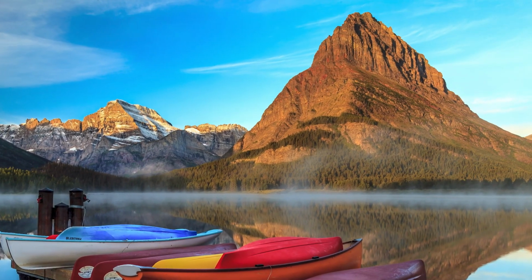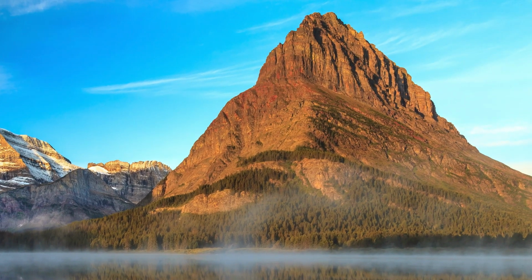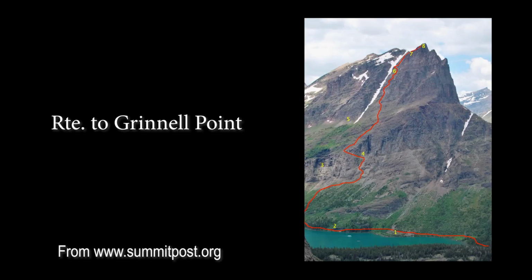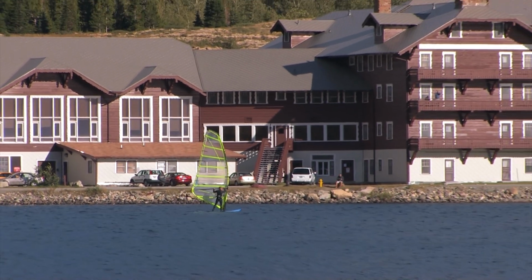There's also a super secret way to climb Mount Grinnell. I've talked to someone who's done it, and he said the views from the hotel are incredible. I wish I had pictures to show you, but, well, I just don't. And on the way to the top of Mount Grinnell, there's also an old mine. There's also a way to bushwhack your way up to the peak over the back of the Many Glacier Hotel.